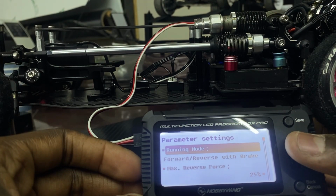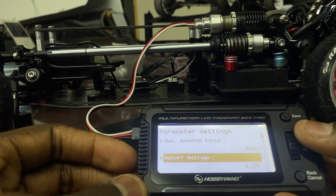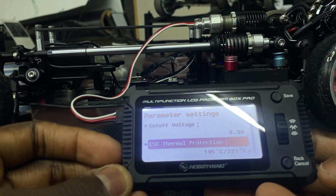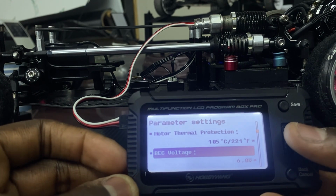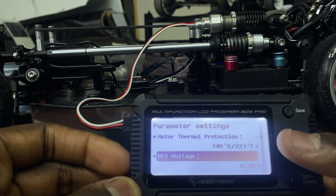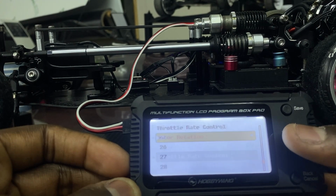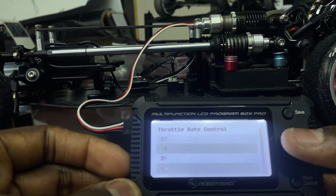So we got the running mode, forward reverse with brake, max reverse force, cutoff voltage. ESC thermal protection, I'll never mess with those. BEC voltage. Look at this. Yep, good old 7.4 or 6 volts. Motor rotation, we can change it the other way around. Throttle rate control, it's at 25. I'm leaving it there for now, but it can go all the way up to 30.